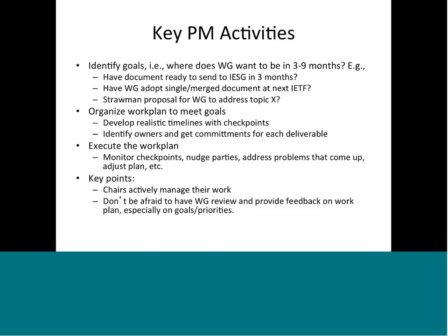And the key point here is that the chairs need to actively manage their work. They need to be active chairs and not just passive and wait for the working group and the document authors to come along and write a document. Sometimes this means going off and finding some authors and saying, hey, we need a draft in this space. Can you do it? Can you find some other people to go do it together? And can you get it done by a certain date so that we can discuss it on the mailing list and then have a set of open issues to discuss at the meeting?